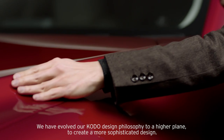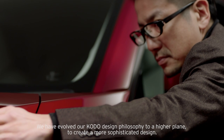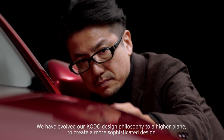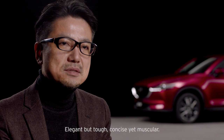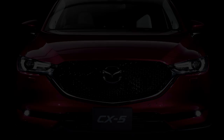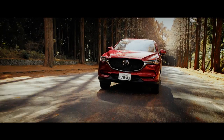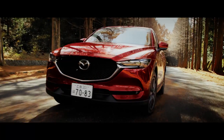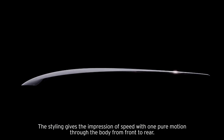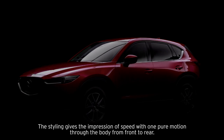We have evolved our Kodo design philosophy to a higher plane to create a more sophisticated design, elegant but tough, concise yet muscular. The styling gives the impression of speed with one pure motion through the body from front to rear.